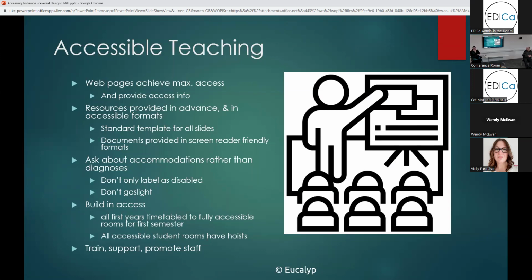Ask about accommodations rather than diagnoses. I have a friend who's got cerebral palsy. He goes, yeah, I'm a wheelchair user. Yes, I've got left-sided weakness and all the rest of it. That's actually not the problem. The problem is I've got really severe dyslexia.